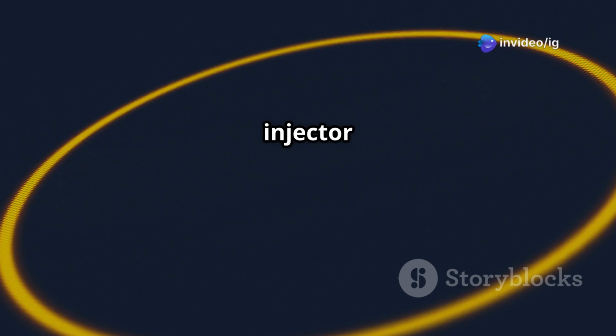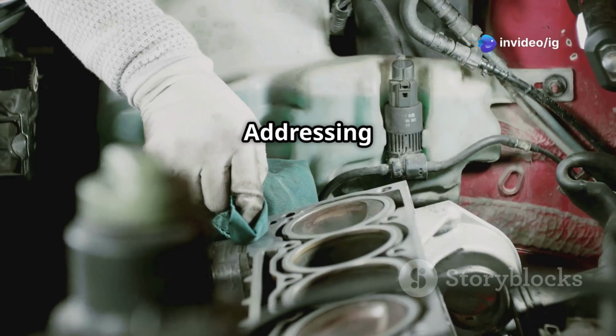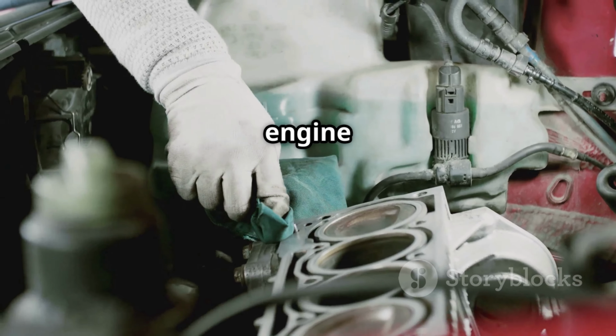P0294 is a fuel injector circuit issue that can seriously impact your car's performance and fuel efficiency. Addressing it early will help you avoid expensive repairs and engine damage.